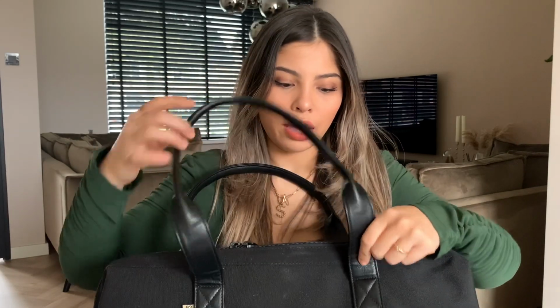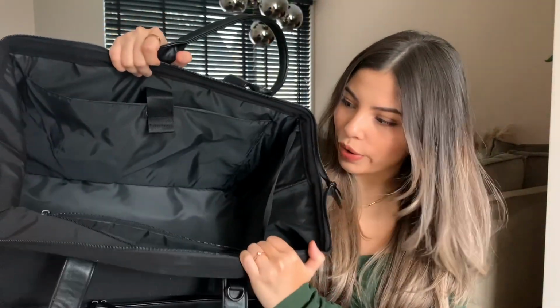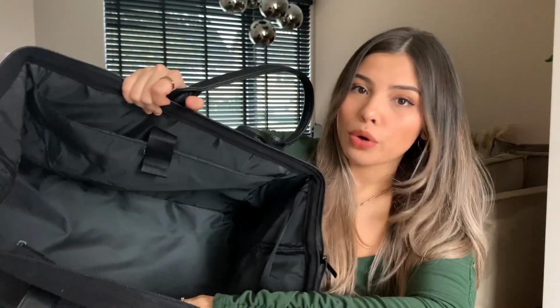But first of all, quality. The straps here are really strong, and they're made out of vegan leather, and it also comes with a longer strap, although I never really use it because it looks weird. It's just huge and it doesn't really fit my body well. And they have this kind of design, I don't know how to call it, but when you open it, it's just like a square and you can fit so many things in it.